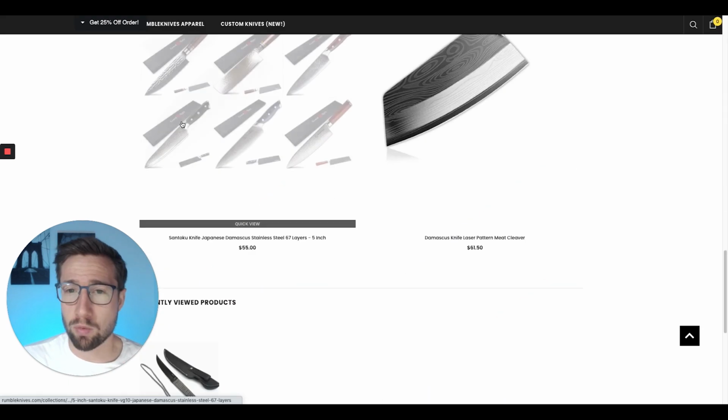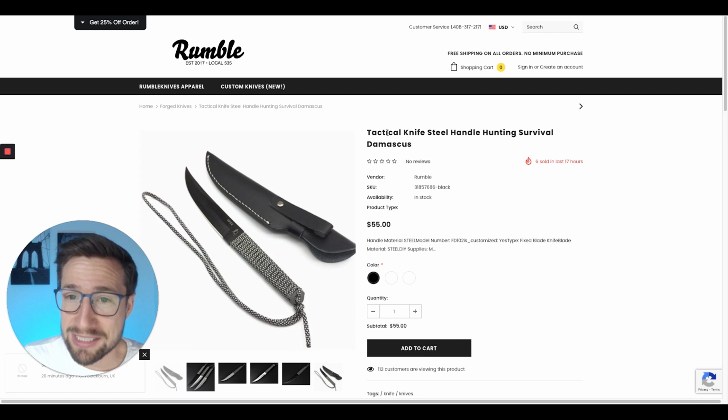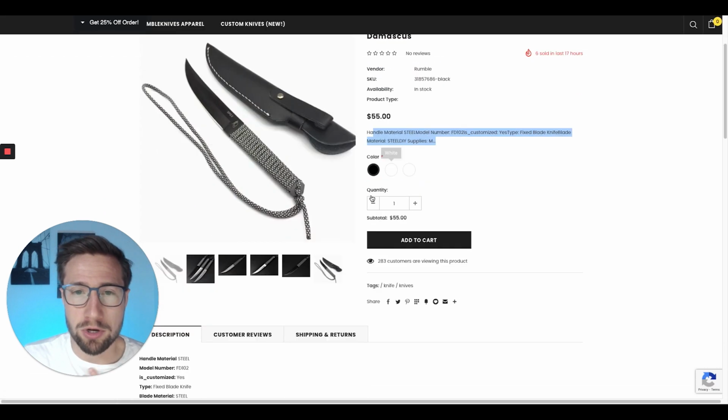If I went to the homepage, what the heck, what is this store? It's not communicated. And here, the same thing. This is one of their products, the Tactical Knife Steel Handle Hunting Survival Damascus. The product title is really ambiguous. Maybe they've just pulled that in from AliExpress or wherever they're drop shipping these products. I'm not sure if they are drop shipping, but it looks like it. Man, it's just not communicated at all.